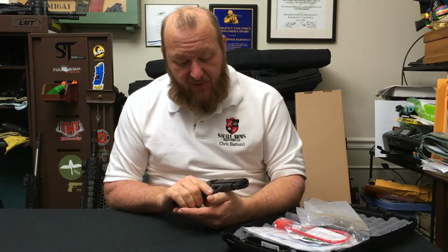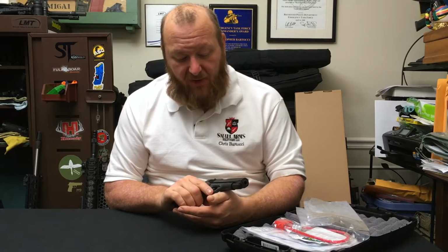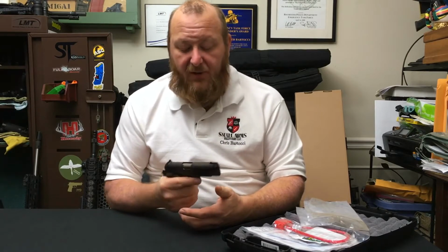Now this particular one is a Commander series, which means it has a shorter barrel, but it has the full-length grip. But this one's chambered in 9mm. Let me give you some interesting background on the 9mm.